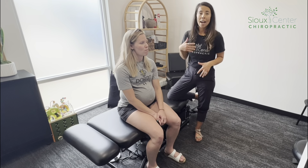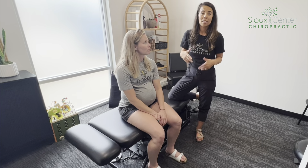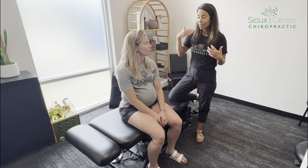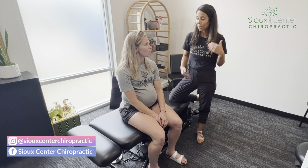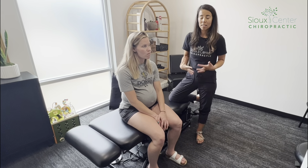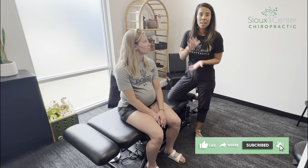So what we're gonna do after we get her adjusted, do some soft tissue work, we are gonna start working on the brain connection to her core and see if we can't build that back a little bit so she has a stable core to rely on, so her traps aren't doing everything. They're still doing a lot, but hopefully some of that burden gets taken off when we get your core turned back on. So let's get to work.